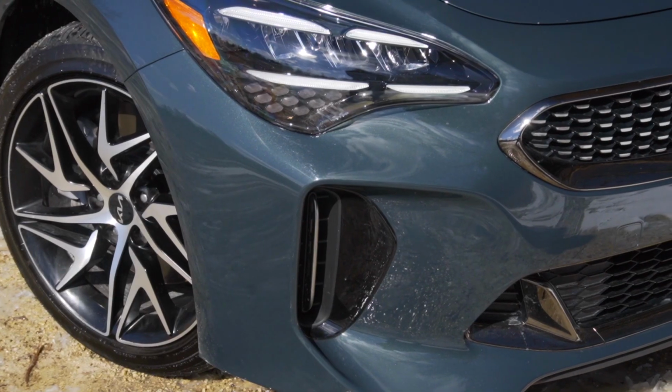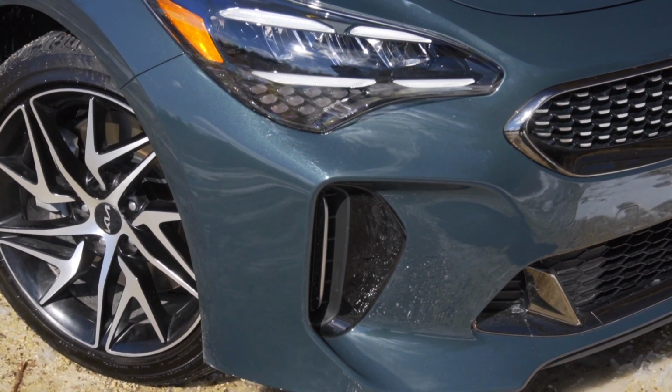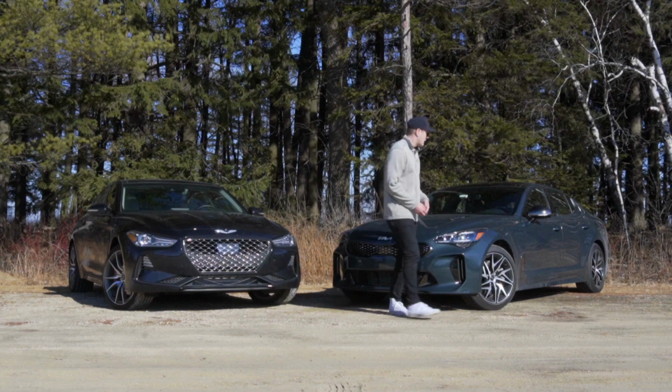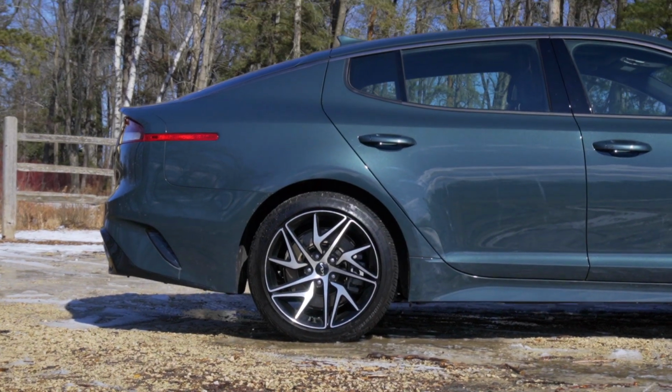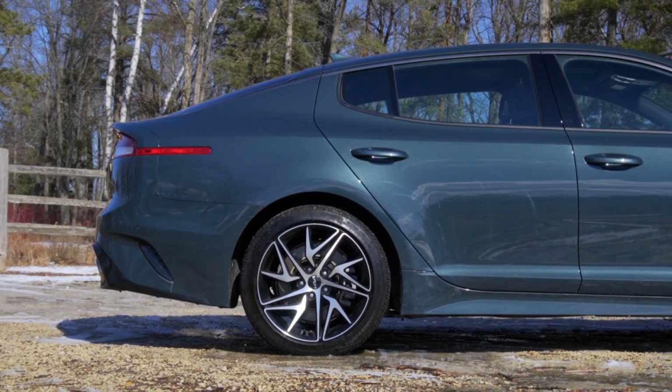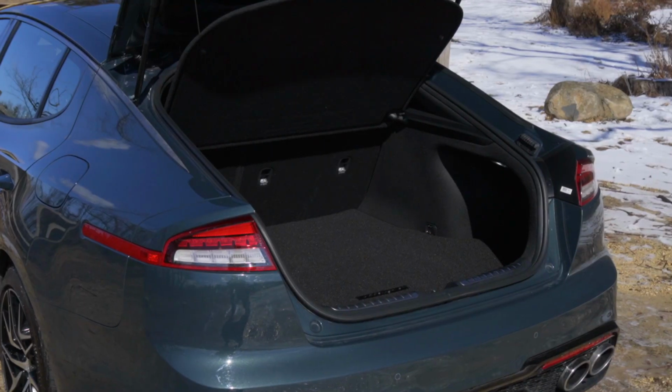Now, you don't have the bigger Brembo brake package that you would get on the G70, and you do notice that behind the wheel. However, you still have enough stopping power, and when you get to the side, you see that tapered roof for it being the sport back or the lift back, because that's where you have the most compelling thing about the Stinger, and it's the fact that you have a hatchback.